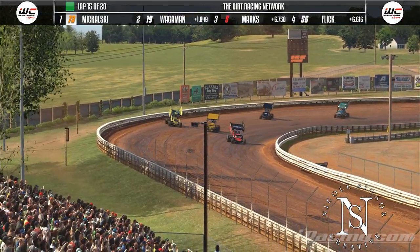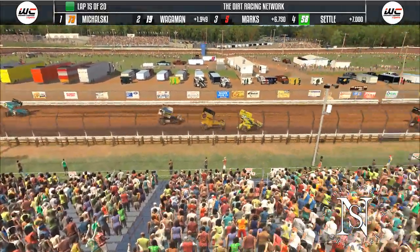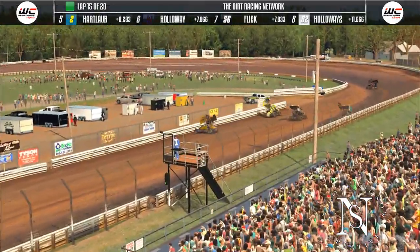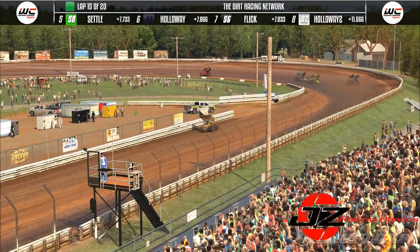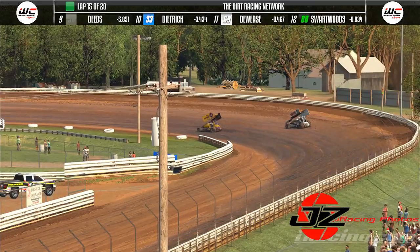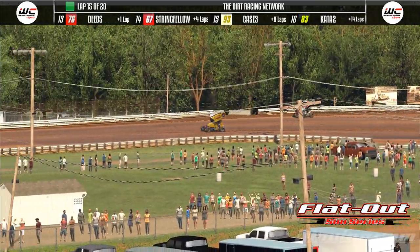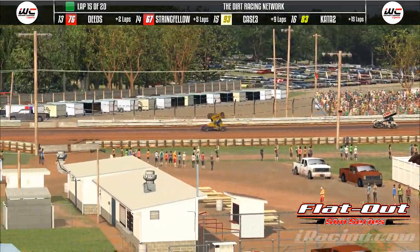That time Marks went in there. Flick tried to shut the door, and Marks gave him a little bit of right rear for his trouble. Now Mikulski out of shape. That collects David Flick. Flick's car heavily damaged, but it looks like it's going to be able to keep going. Right now, he is the 7th and final transfer car, and he's barely ahead of the 02 of Brent Holloway.